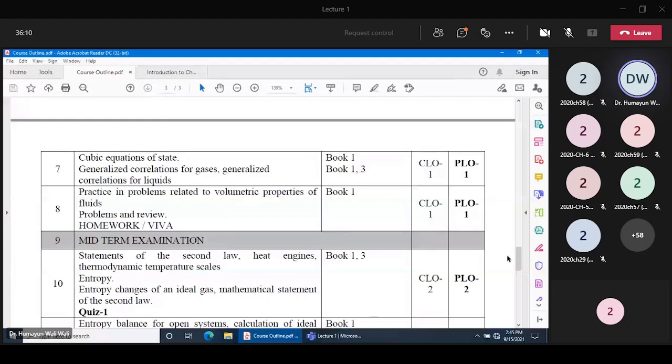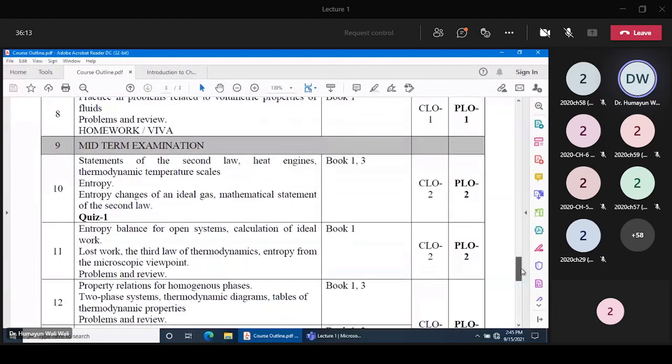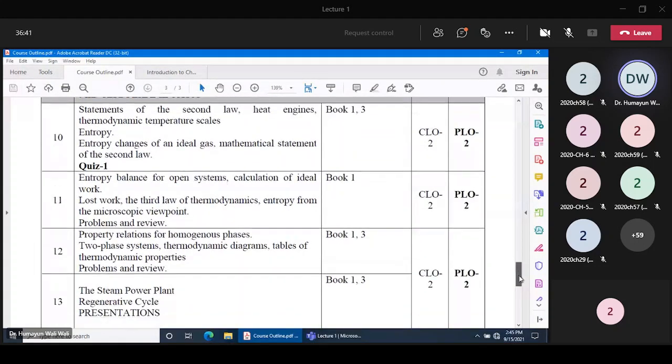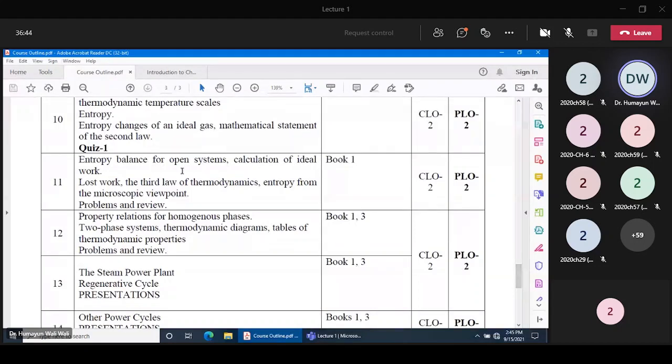And after the midterm exams, we are going to have the second law, in which we are going to discuss the heat engines. But before the heat engines, we are going to formally write down the second law. Then we will discuss the heat engines, in which the ideal heat engine would be the Carnot engine. The concept of entropy would be discussed. Quiz 1 will be taken, probably before the midterms if you are here, or maybe afterwards if it is online. Then chapter 5 would be concluded with the discussion of the works.